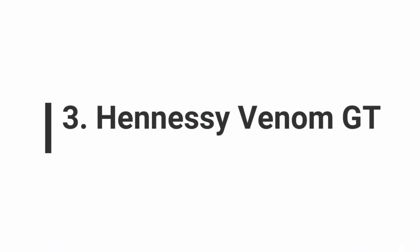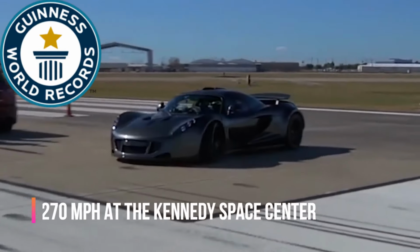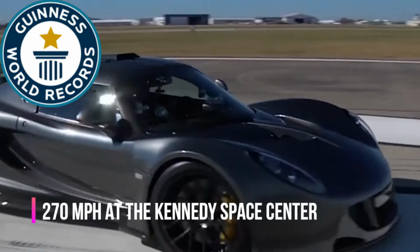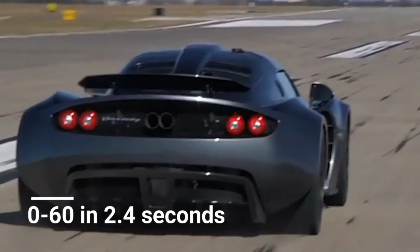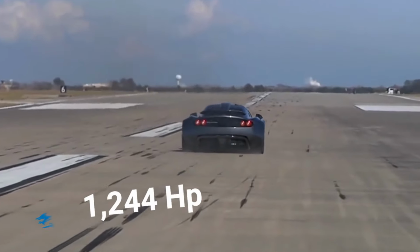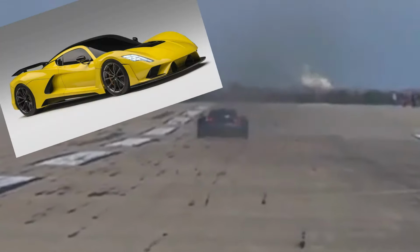Number 3. The Hennessy Venom GT broke the Veyron's record top speed by hitting 270 miles per hour on a space shuttle landing runway in 2014. With a similar 0 to 60 to the Veyron's at 2.4 seconds, it has a high 1,244 horsepower, but Hennessy says their next car will be able to go over 300 miles per hour.